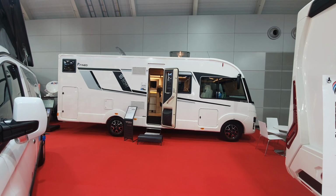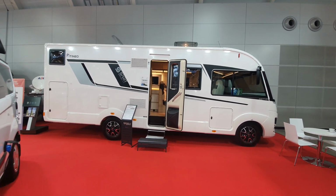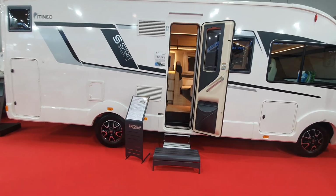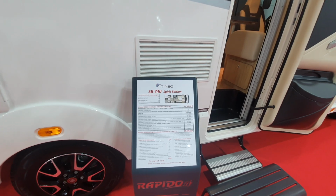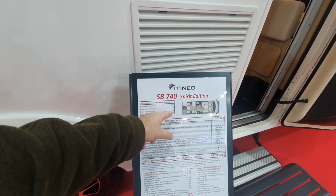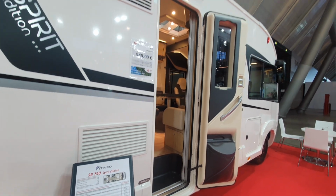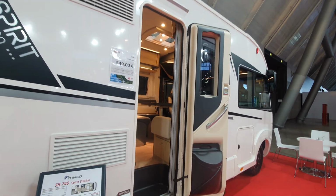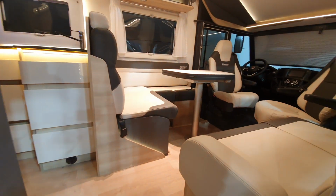Hello, the motorhome we've got here is an Itineo SB740. This will cost 87,380 and it's 742 centimeters long, 234 wide, 294 in height, and can be put on a 3.5 ton basis. So you can drive one on a normal driving license.